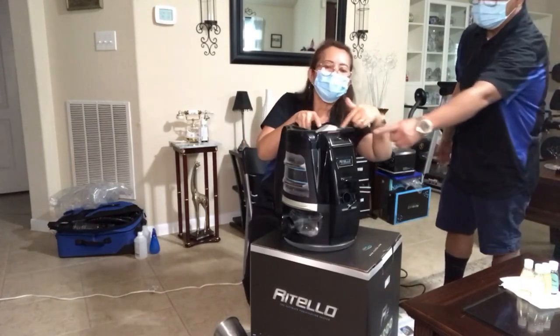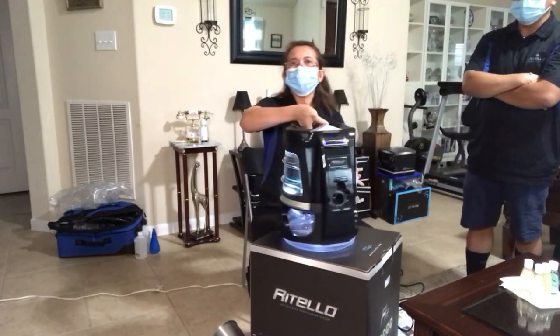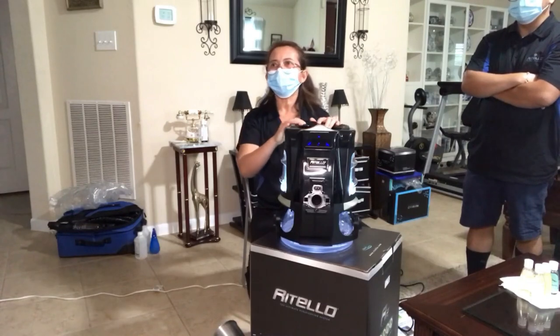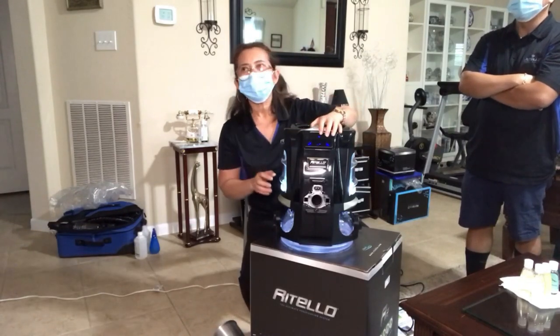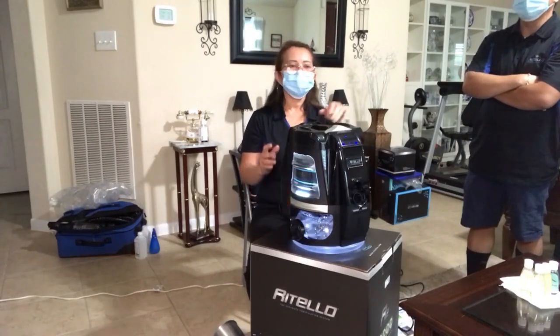Okay. So just the screen indicator, the power button. Soft touch. It's not noisy. But that's the air purifier right there. So you just leave it as is, it just sucks the air in?